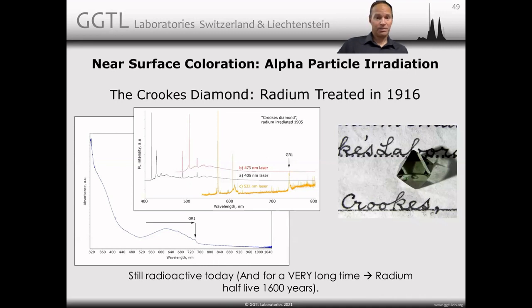The Crookes diamond. That's a Crookes diamond that was treated in radium in 1916. You can see it's also colored by GR1, like all other greens. And you can see the photoluminescence spectra of the Crookes diamond. Very interesting piece, still radioactive, not very strongly, but it's a little radioactive, a nice little octahedron.